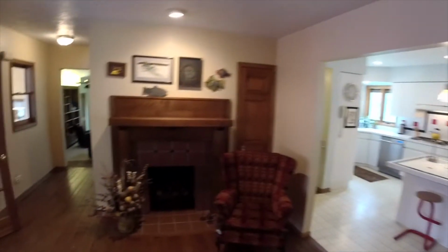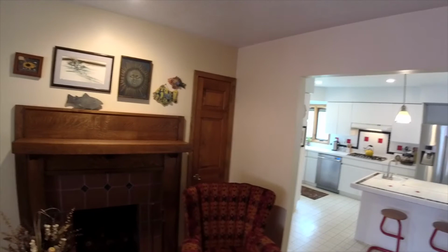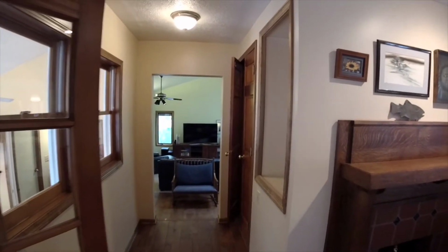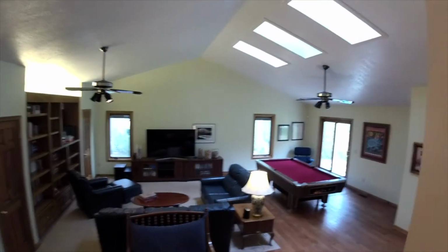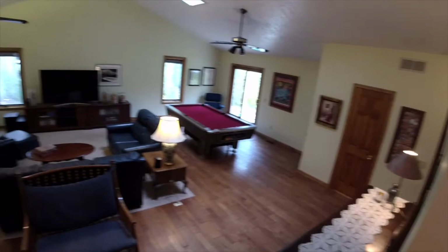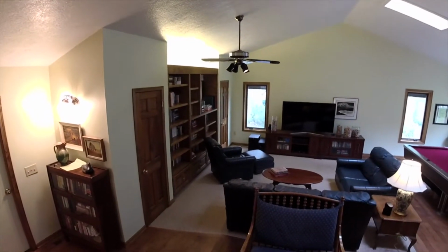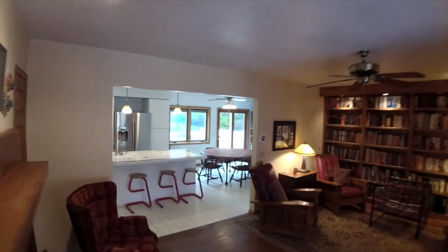This is a gas fireplace. Plenty of storage to the right. This would take you to the upstairs. And then, of course, the family room, which I was showing you earlier. It's very nice. Plenty of bookshelves. Storage on each side. A nook right here. All right, let's go peek into the kitchen.